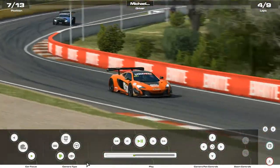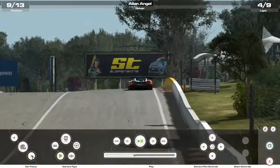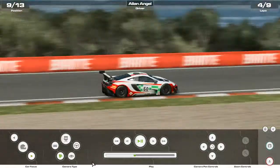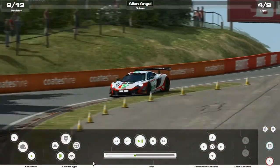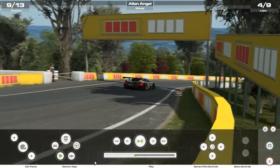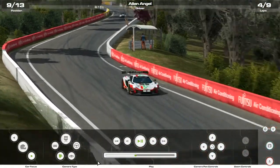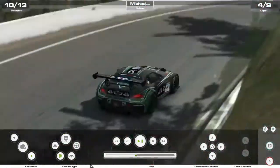Michael Schneider opening up a gap to Team Shosha's Rick Martel. And then, like I said, Alan Angel still having a fantastic day. This has got to be one of his better races of the season, to be attacking Bathurst with such efficiency and really making the most of a track that is admittedly favorable to the McLaren 650Ss, but this is definitely a track where you've got to be on your game as a driver to really make any car work.